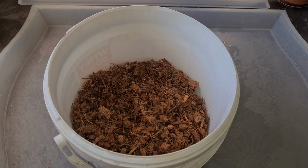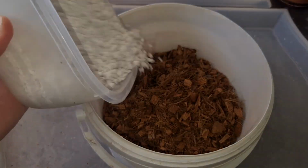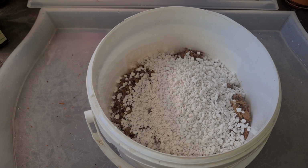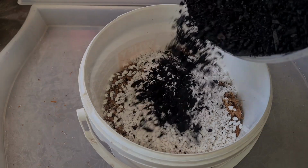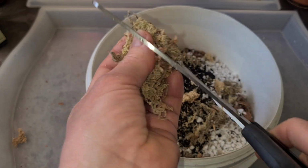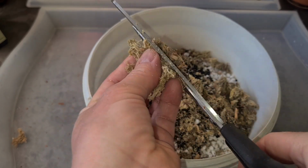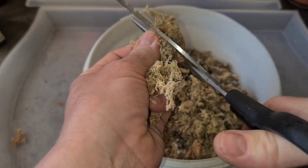Alright, I bet we need quite a lot of this. So, add on perlite. It's going to be a very large mix. I need a lot. In other words, charcoal. And we do need a bit of moss. Old, ugly moss. I get rid of it once and for all. The old eBay moss. I've been talking about that moss before. It's never finished. So, a lot of dust and stuff.